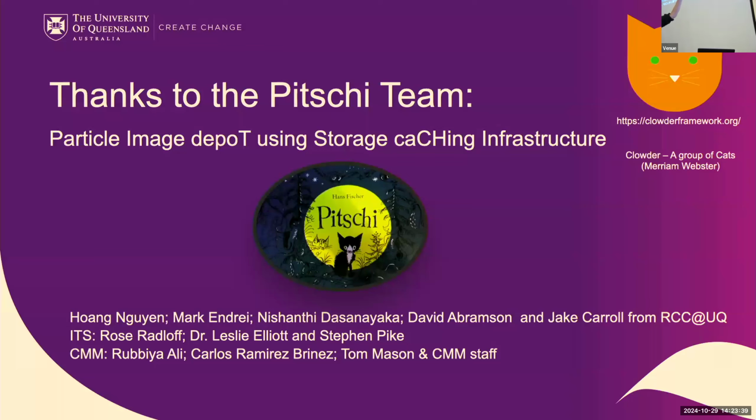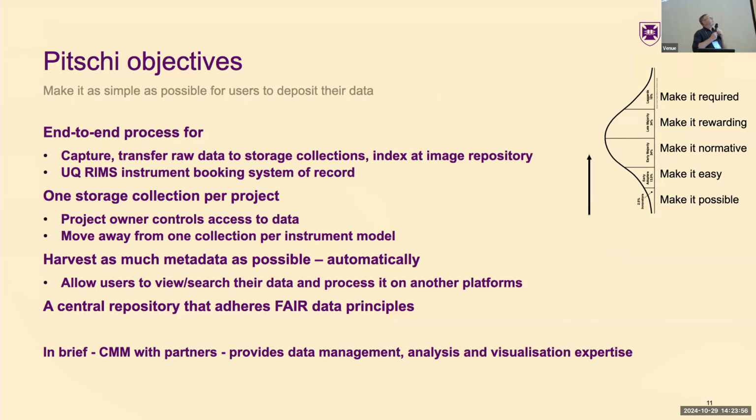Pitschi has a very complicated name: particle imaging depot using storage caching infrastructure. Caching because we can immediately send data to the HPC cluster for processing. And that's very important if you want to be efficient. So what is Pitschi? The Pitschi objective was it should be easy for the end user.